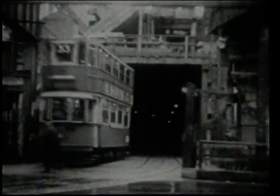It was originally constructed for single-deck cars, but later opened out for double-deck trams to use. It came out on the embankment underneath Waterloo Bridge.